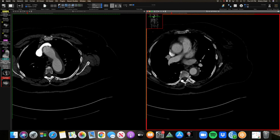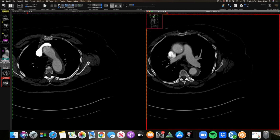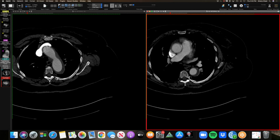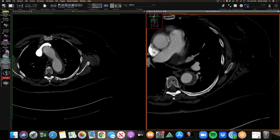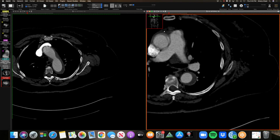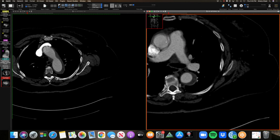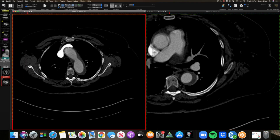Let's sync these. One thing you should look for, I think, is you need to scrutinize the ascending aorta for little entry tears. So if you zoom in right there, you can see this abnormality, and it looks like it's a non-gated study, but this is the entry tear to the ascending intramural hematoma. So that's more evidence that this is a type A. But if somebody questions it, you can always point out another finding here.